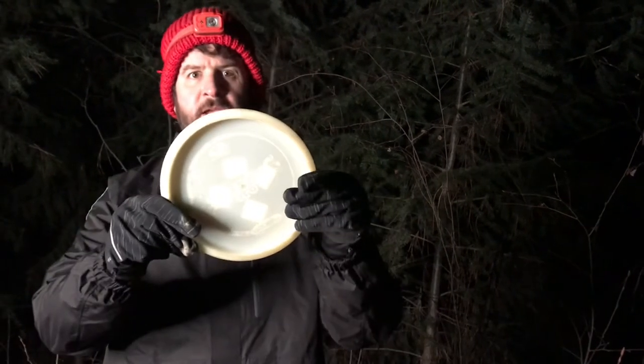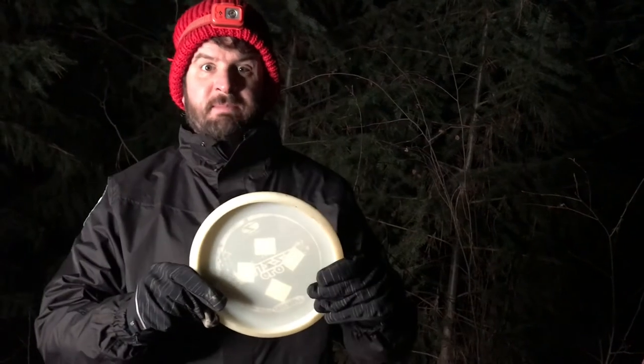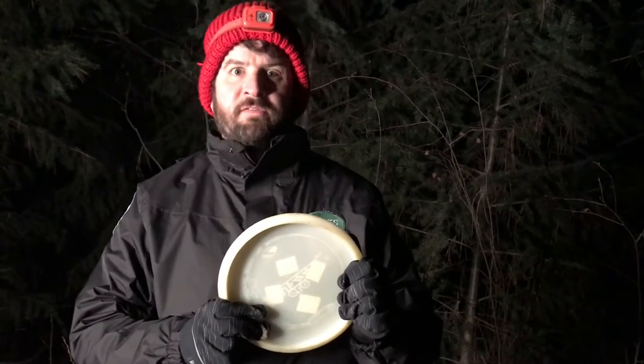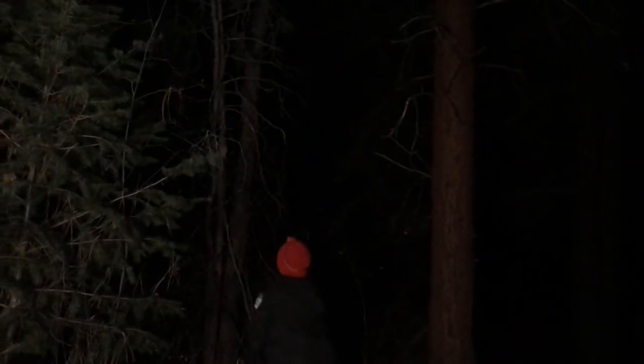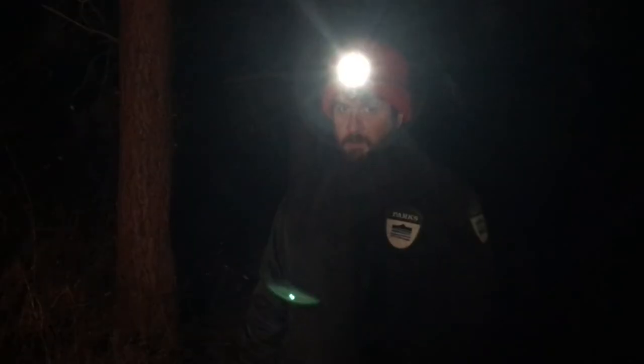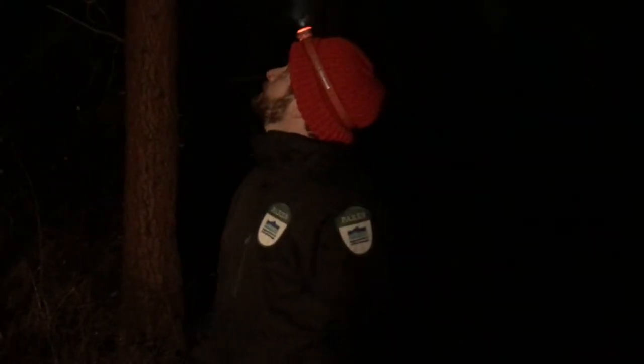We followed a pair of northern flying squirrels to this mating area in the forest. I've brought a special tool with me which mimics the cinnamon flanks and white underbelly of a male northern flying squirrel. We're going to throw this in the air to mimic their mating display and see if we can't lure a female out to see us.